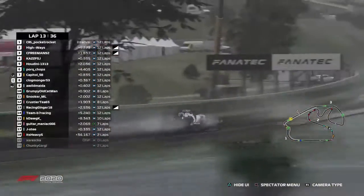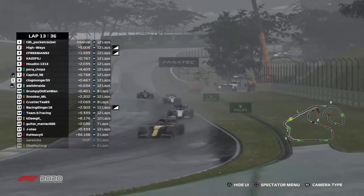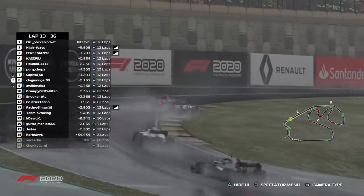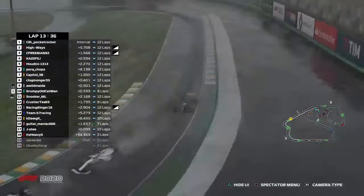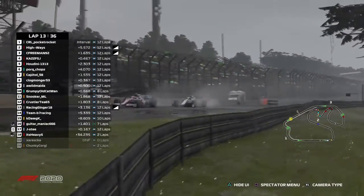Going to have to bide their time. No DRS here in the full wet weather conditions. No rear wing flap to open up to provide that extra speed on the lead car. So it's going to have to rely on pure pace, pure setup, driver skill alone. But we'll see how that plays out.